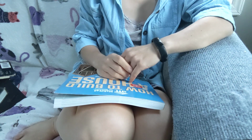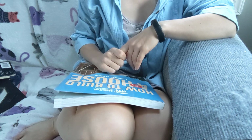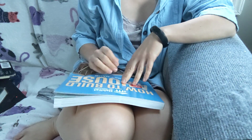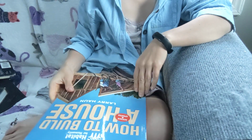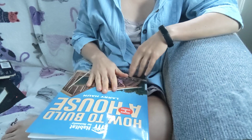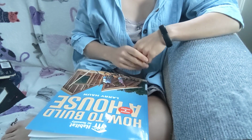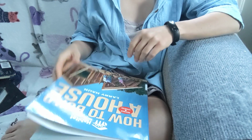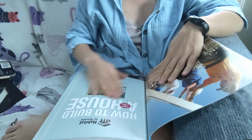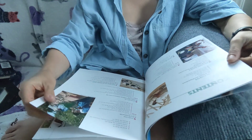Today I am reading a book. This is Habitat for Humanity, How to Build a House. I've been very curious about how they build houses and help the people in need. And so I got this book from the library, and I'm going to look through this.